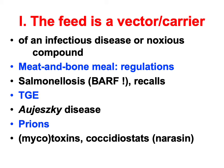From the virus diseases, the transmissible gastroenteritis of the piglet, of the swine, can be transmitted to dog and may cause a severe diarrhea. What is the case with the Aujeszky disease? Pigs are able to carry the virus of the Aujeszky disease without clinical symptoms. Therefore, it is an obligation to heat treat the pig meat before feeding. So it is not allowed to feed dog and cat using raw pig meat. About the prion diseases, I have told you some words concerning the meat and bone meal.